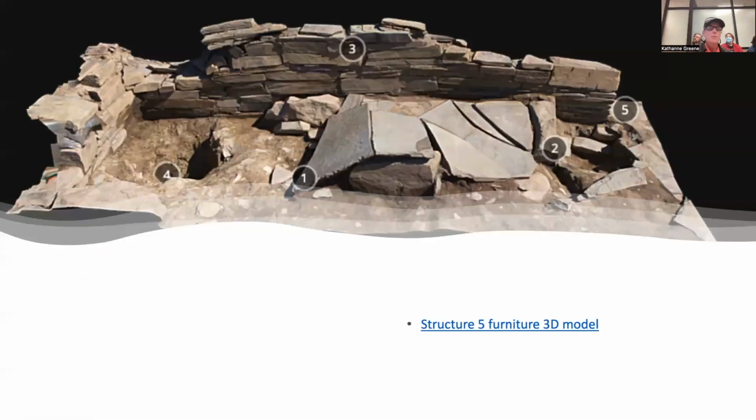I've put this in the PowerPoint, and I will share it with anybody who wants it. I have these links, they have 3D models of everything. Not just like this, but the kind that you can use online.